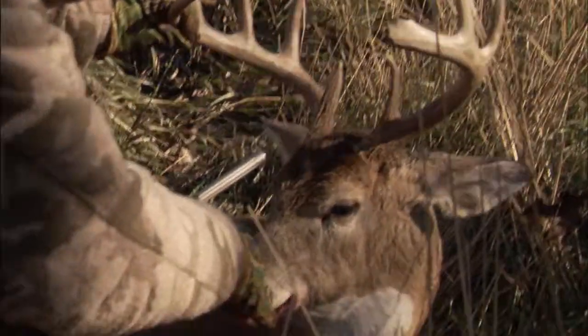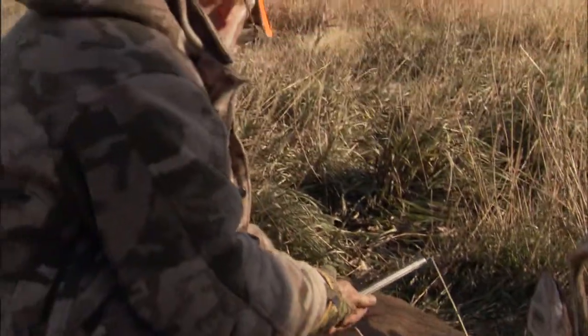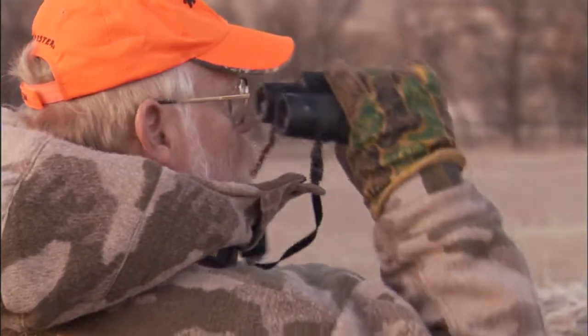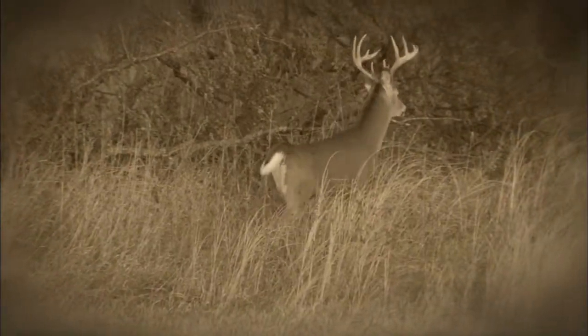He's got a big old neck on him. Absolutely gorgeous cape. Look at that. Deer's got to be 4 or 5 years old. In South Dakota, where I've never before hunted, and where I've never before rattled up a deer, other than a young one that rattled up the day before.